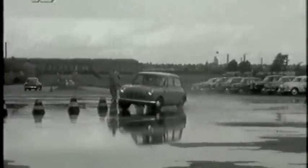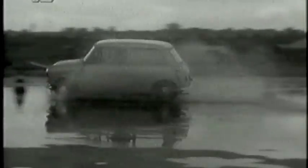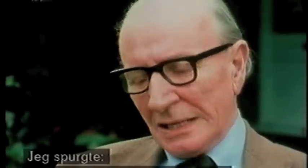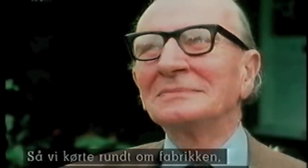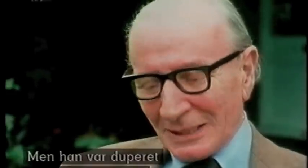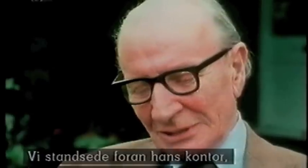Now the Mascot was ready to be tested by BMC boss Leonard Lord in person, with a certain Alec Issigonis as his chauffeur. I told him, would you like to come for a ride, Nick? And he said, yes. So we went round the works, and I drove him at a hell of a speed. I'm sure he was terrified, because he was so impressed by his road holding. And we stopped outside his office. He got out of the car and he said, go and make it.